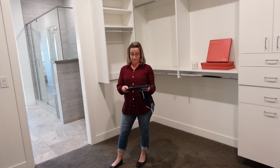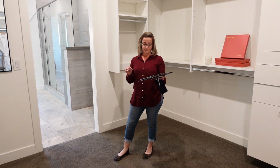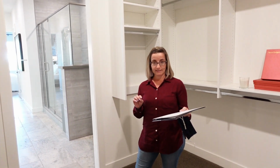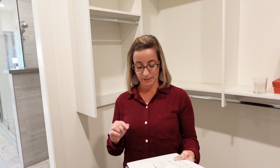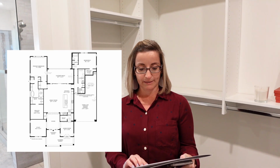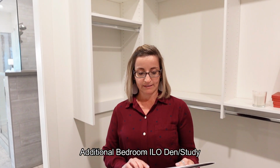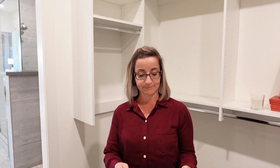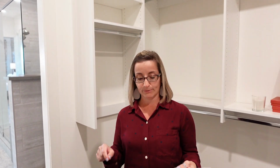So again, just to wrap up on this one, the options for rooms are bedroom in lieu of the study, flex space in lieu of the third car tandem garage, the additional bedroom, and I think that is going to be, I'll have to put a note below to find out where that would be, expanded garage depth of 2 feet, so that's great. So again, this is the St. Helena model, 2 to 4 bedrooms, 2.5 bath to 4 baths, 3-car garage or 2-car garage plus the flex.